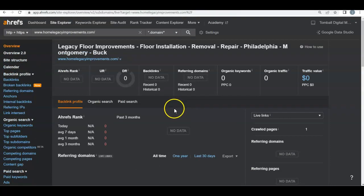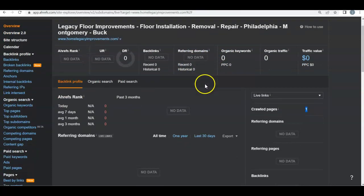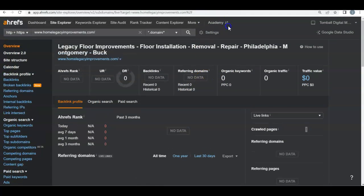As well as this seems to be a very new website. Whether that's the case or not, I don't know. But there's no data on your website. There's no backlinks. There's no keywords. It has been crawled, so it has been gone through. So if there was something, they would have found it. But that can be something that takes a couple of times. So I'm not sure if it's just a new website or there's not that much on the website.